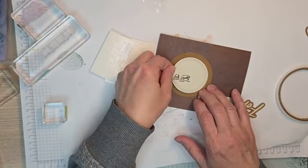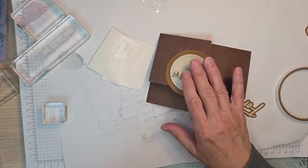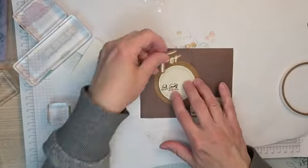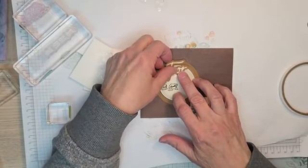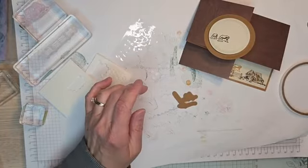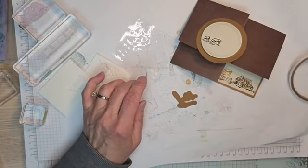Okay. Oh, I forgot ribbon and embellishments. Oh, you'll have to watch for my photo later. I don't like leaving.